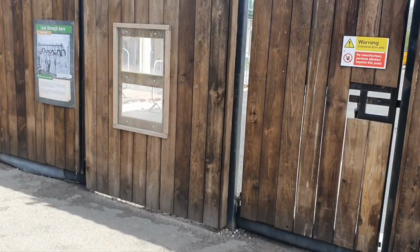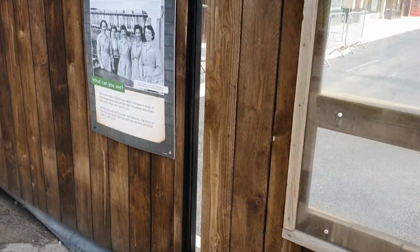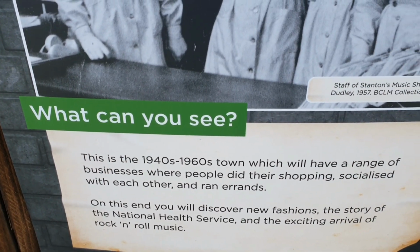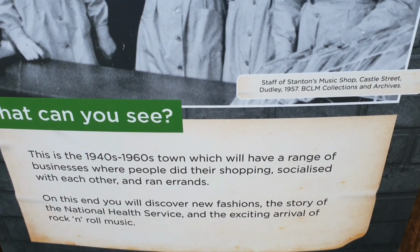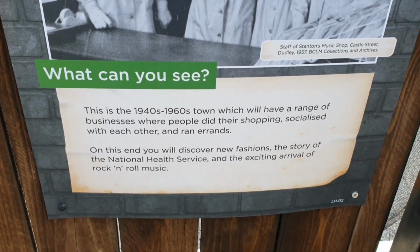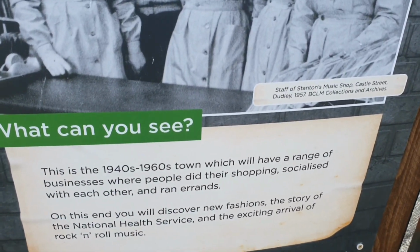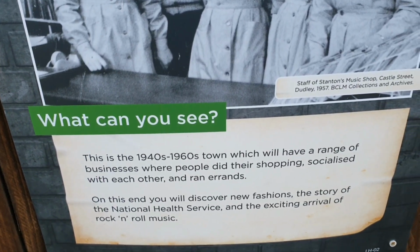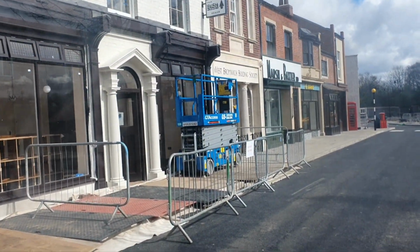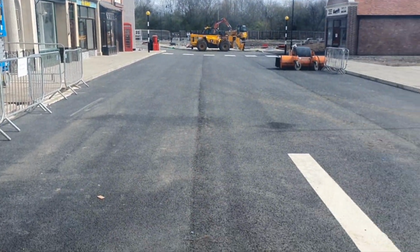More construction updates here, like I promised. Stafford at Stanton's Music Shop, Castle Street, Dudley, 1957. This is the 1940s, 1960s town in which we'll have a range of businesses where people did their shopping, socialised with each other and ran errands. On this end you will discover new fashions, the story of the National Health Service and exciting arrival of rock and roll music. So there we are. This is all coming to the Black Country Museum.